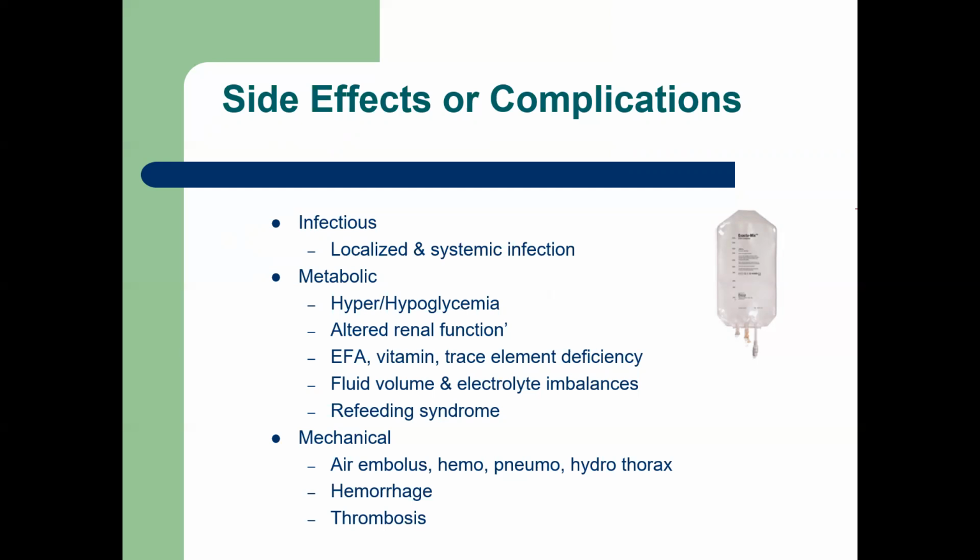We can have metabolic complications, so hypo- and hyperglycemia, and we'll talk about how we prevent those. That's going to be if, let's say, the patient's getting TPN and you run out of TPN and the next bag's not up there yet and you just stop it. Your patient can go hypoglycemic. They can get altered renal function. They can have vitamin and trace element deficiencies. We can get fluid and electrolyte imbalances and refeeding syndrome. Refeeding syndrome is fluid retention and electrolyte imbalances that happen after usually long-term malnutrition, so chemo patients, ETOH patients.